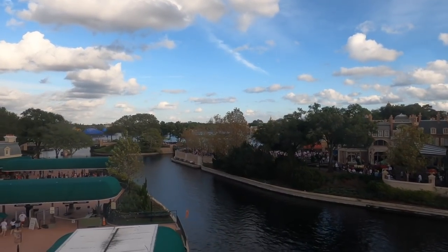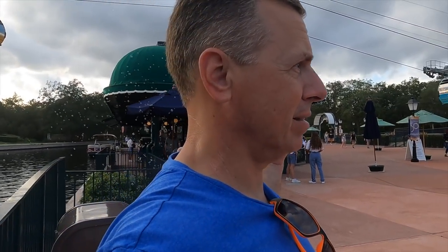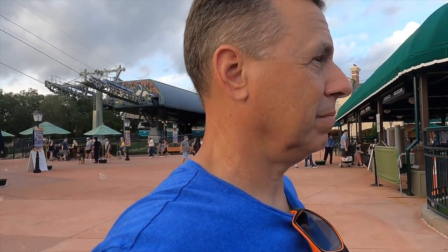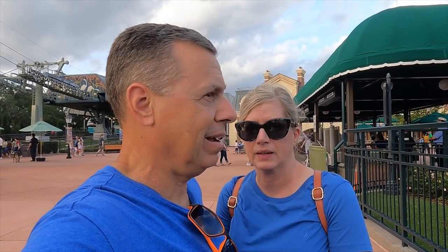So now we're down at Epcot. You can see when we were coming down the Skyliner, you can see a little bit of Epcot and some of the countries, I guess you call them. You can take the boat back to a lot of those places that we just came from, or you can take the Skyliner back. Of course, this is not a resort, this is one of the parks, so we can't get in here unless we have tickets. But again, it gives you a little glimpse of it.